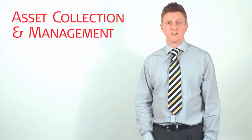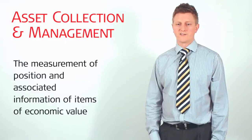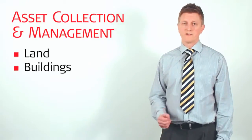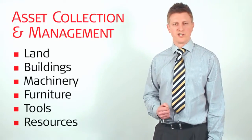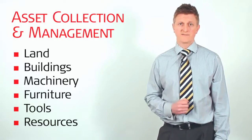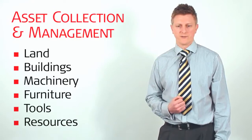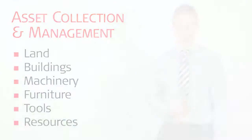So what is asset collection and management all about? Well, there is a definition, and it's about the measurement of position and associated information of items of economic value that are owned by an individual or an organisation. So these are primarily fixed assets. They don't have to be fixed, but they're associated with the land, machinery, buildings, furniture, tools and resources. These assets are often managed in a software system, and their geographic position and associated information is viewed, updated and analysed in a GIS system, so a geographic information system.